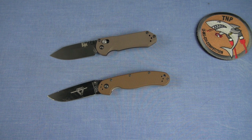Okay, how about the blade shapes? Which one would your wife prefer most? There we go, back to the foundation of the video.